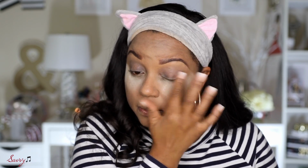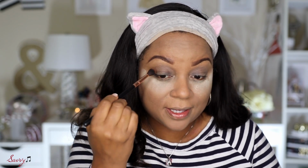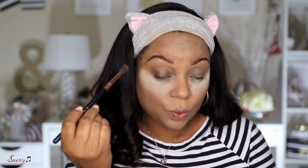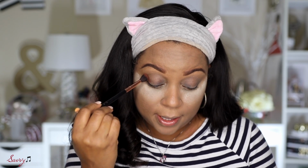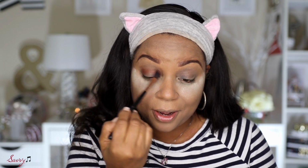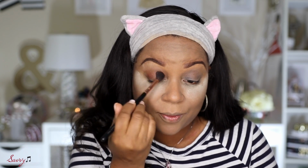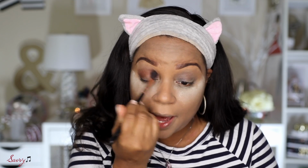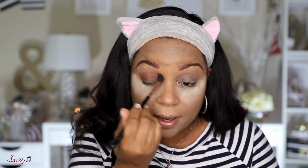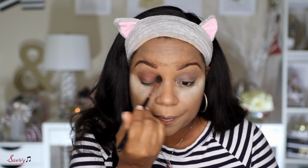Poor baby. We might want to put on some eyeshadow primer. I'm going to use my Sigma E40 brush. E40, yes. This is Entrapment, okay? Oh my gosh. This is like the only matte that I could possibly use as a transition shade. So let's see if I can blend it out. I'm putting it kind of in the crease because I'm not sure about it. And we'll just see if we can blend it out really well and take it up a little bit so that it can look like a transition shade. If we can just fade it out.